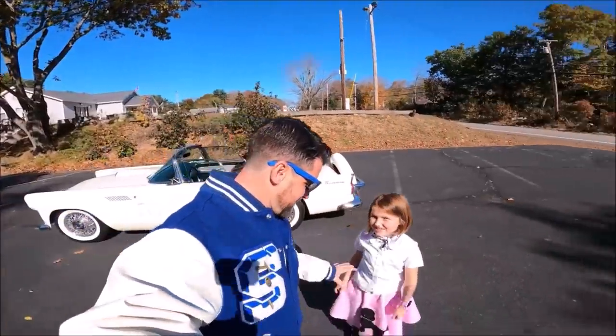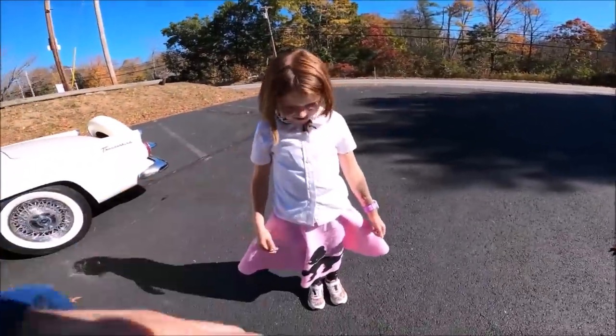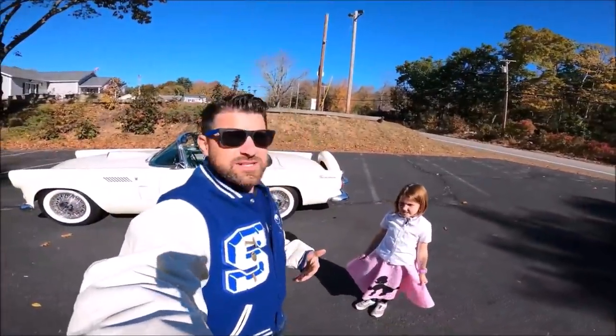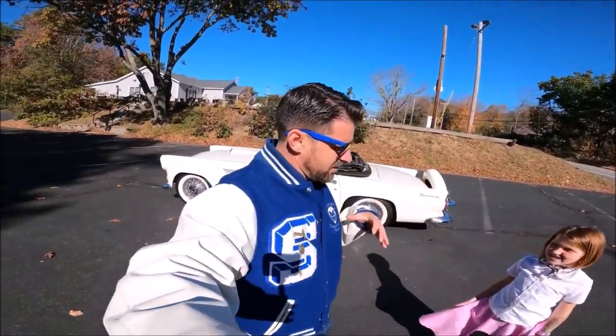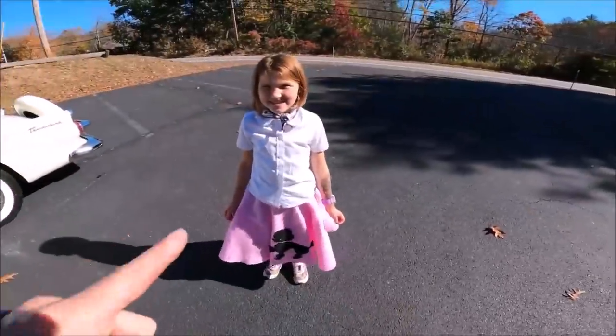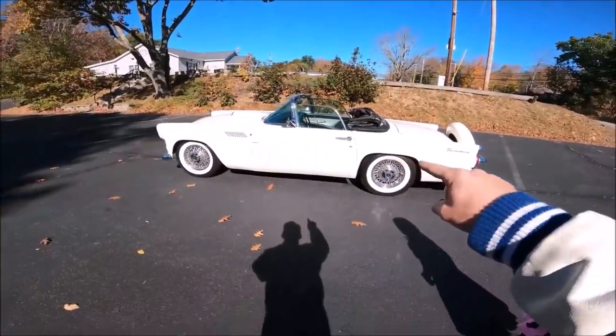Behind the seat. All right, Kendall, let's see what you got going on today. So you got the poodle skirt, the 50s handkerchief, you even got a rockabilly tattoo going on. I'm dressed up in my varsity letterman's coat from high school. I feel like if I lived in the 50s, this is probably how I would have dressed, so I thought it'd be appropriate. You look amazing, by the way, and so does this car.